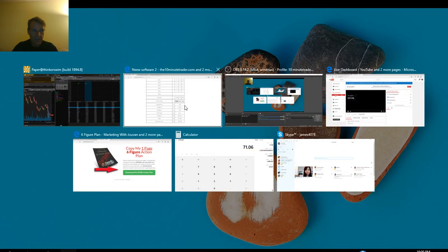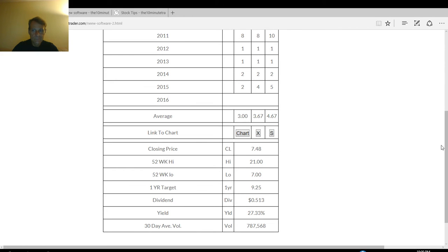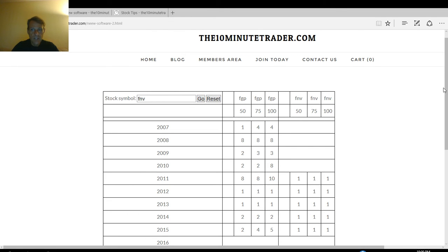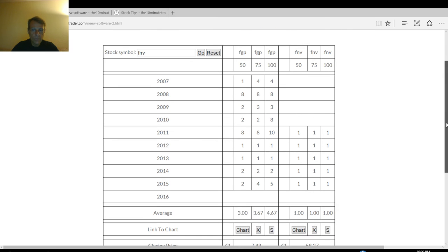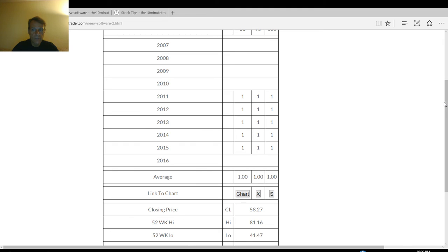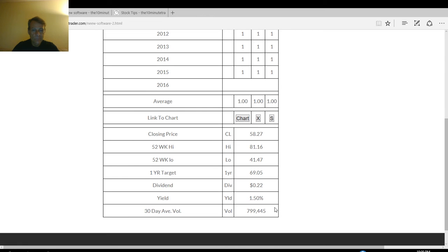FNV. There you go. And they only had 5 years worth of, what do you call it, dividends. 22 cents. It's not a bad dividend.